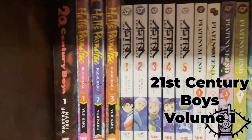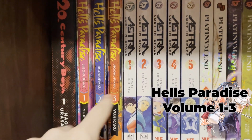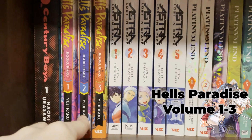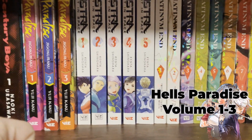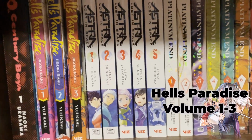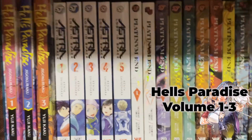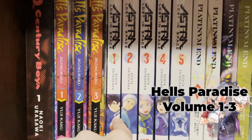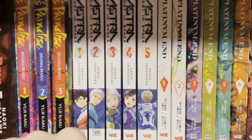I think the deluxe edition's just finished, in English, I mean. Hell's Paradise, 1 through 3. I've only read 1 and 2. But funnily enough, I think this series is maybe a tad bit overrated. I think it's really, really good, but they kind of killed off the mystery in Volume 2. I think other people might enjoy the way they did the mystery, but it felt a little rushed to me. I think they could have drip fed it to us. Is that the word I'm looking for? Kind of like how Attack on Titan deals with their mysteries.